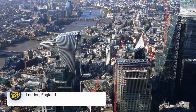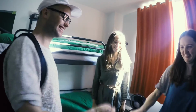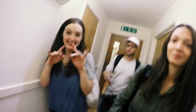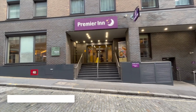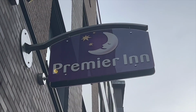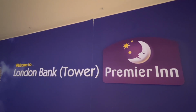Another way to save some money is to stay in budget accommodation. So hostels like YHA London, Generator Hostel or Clink 78 offer budget-friendly dorm beds and private rooms. This can be a great way to save some money in the city, especially if you are travelling solo. If you are looking for a private room, we recommend checking out the budget chains like Premier Inn and Travelodge, which often have great deals, especially if you book in advance and visit in the off-season.